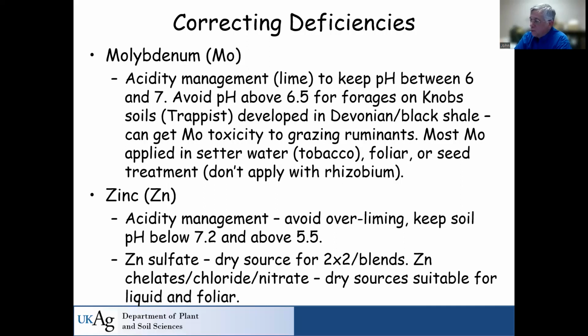Zinc, again, is one where you want to avoid overliming because it drives the zinc availability downward. And you want to keep your pH between 5.5 and 7.2 in this instance. Again, zinc sulfate and zinc oxysulfates are good dry sources for 2x2 blends. Zinc chelates, chlorides, and nitrates are good dry sources that are suitable for liquid and foliar application. There's a lot of zinc that goes on as liquids and foliars that works very well as long as you put on the right amount.